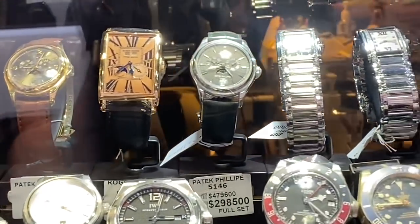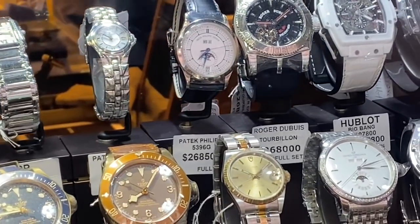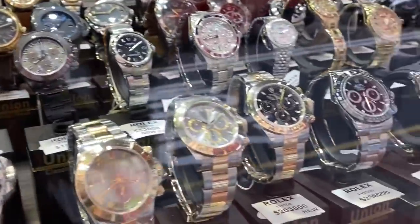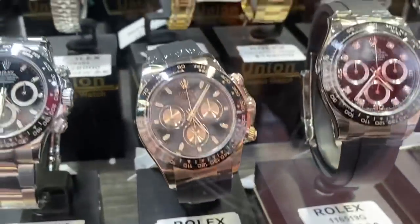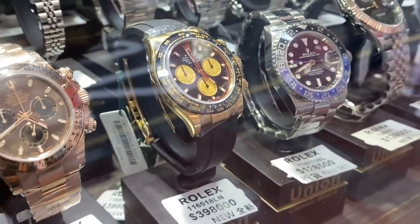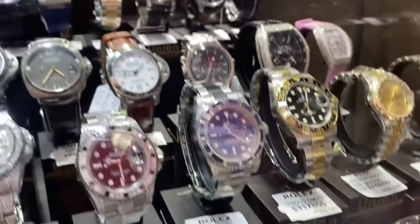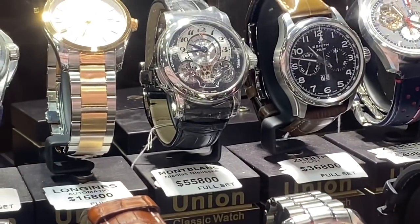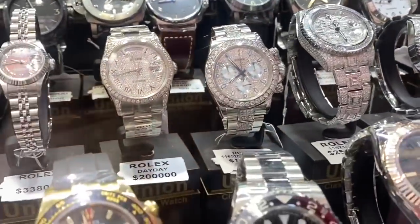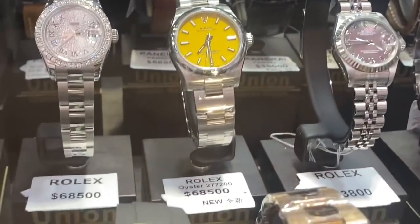I got a few Pateks in the back. 5146 in gray, white gold, yellow gold. You get here your sector dial, 5396. There's a lot of stuff in this window. 400k for this is way above the retail, which is around, what, 250? I think the retail for something like that. The GMT here at 117. Oh, and they got the Mont Blanc there, the Rio Sec. 55.8. Yeah, that might be a bit optimistic.